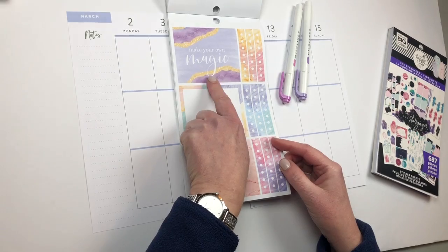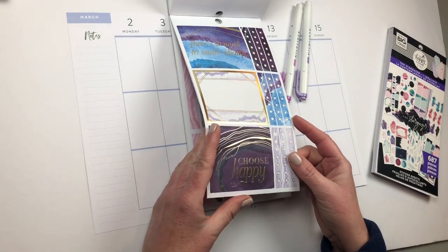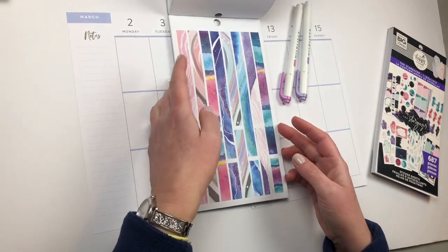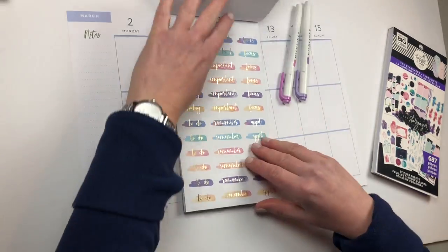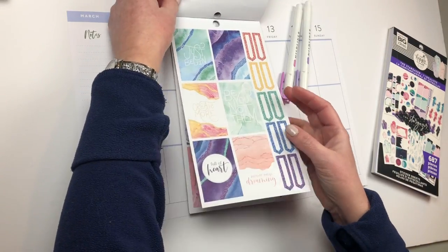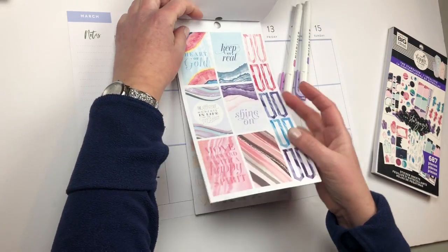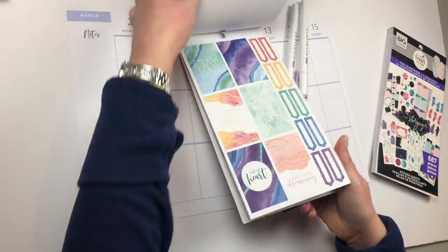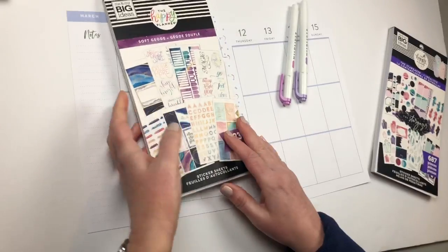Love this, make your own magic. Ooh, love these too. But this is on the darker side. I think I'm going to stay with the pastel-y for this week. All right, so that's it for the flips. Ooh, these are beautiful. Oh, my goodness. And a wonderful alphabet to go with it. So that's soft geode.